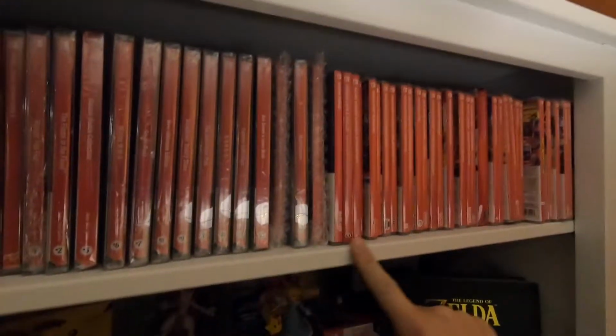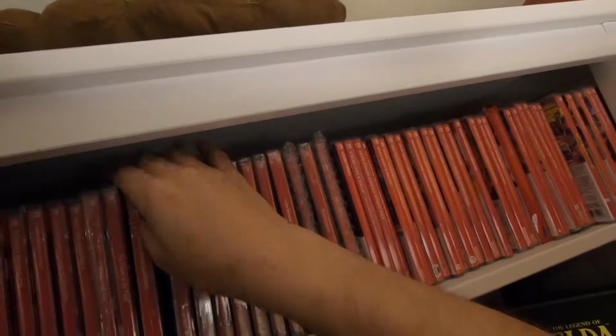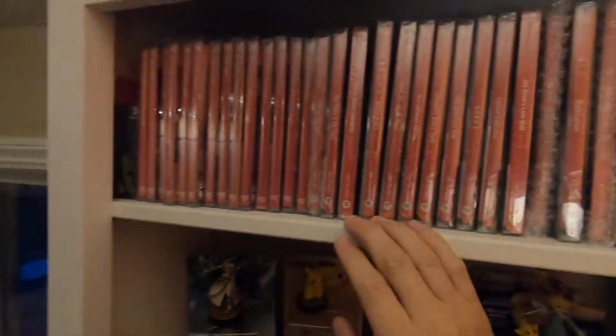And then over here is the Switch collection. As you can see, I got my Switch games all along here. Some of it is double back. It's not a little bit. I'd say about 15, 20 games is behind.